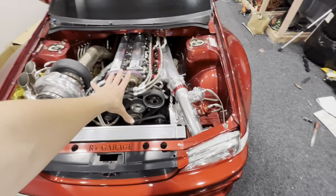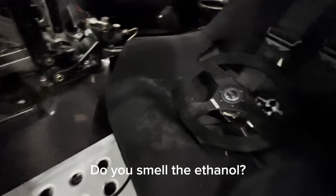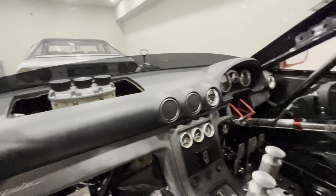And in New Zealand, this is street legal? Yeah, so it's got a certification. Oh my goodness. Look at the detail. Can you smell the ethanol? Oh yeah, I can smell it. Another S15 dash, same sequential gearbox that's in the other one.